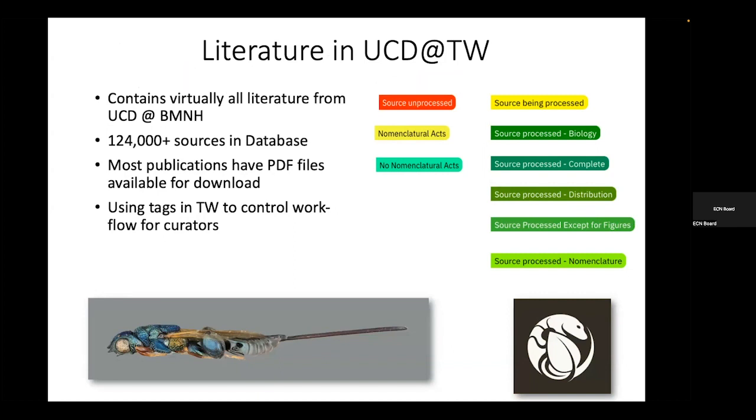We also have a really robust tagging system. So as we're curating this literature, we can make sure that people know what's been processed, what has nomenclatural acts. And that just helps guide the different people working in TaxonWorks towards success and non-redundancy.